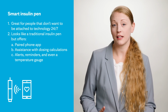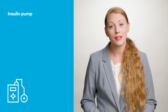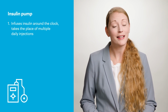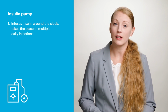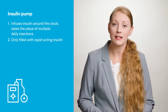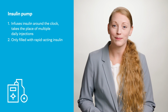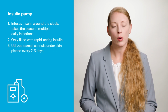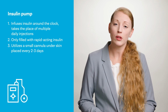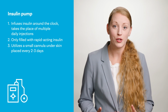Another diabetes technology tool that you may or may not be familiar with are insulin pumps. These are utilized to infuse insulin around the clock and take the place of multiple daily injections. These are only filled with rapid-acting insulin and again, replace your entire daily need of insulin. They utilize a small cannula that's under your skin. You would place this every 2 to 3 days, and they can be in a few various options.